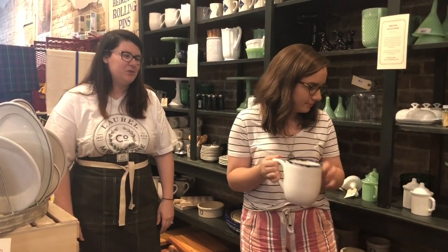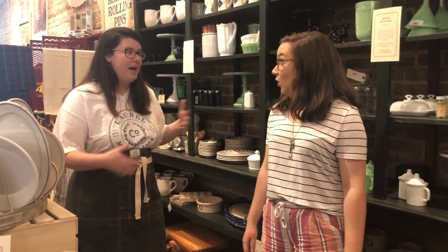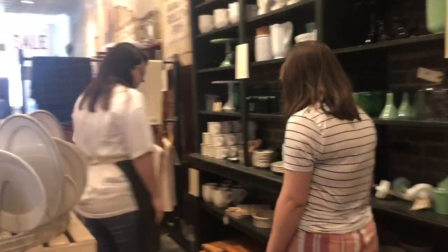Erin actually has her own too. We're out of stock right now, but it's the soup and cereal mug because she pretty much lives off of those two foods. So she kind of has her own too. But those are really fun, made in America. Made by a local couple, which is really incredible. Yeah, which is awesome. All right, so what do you want to see next?